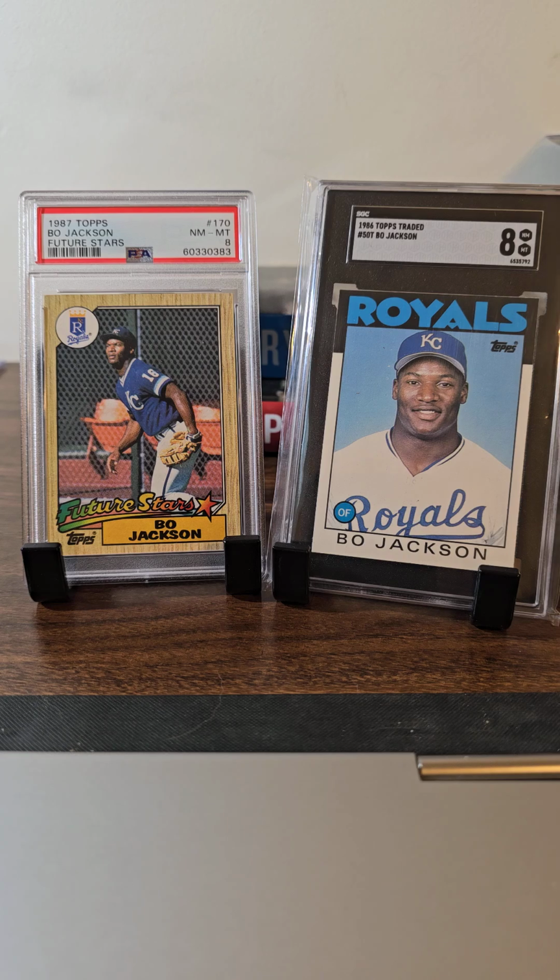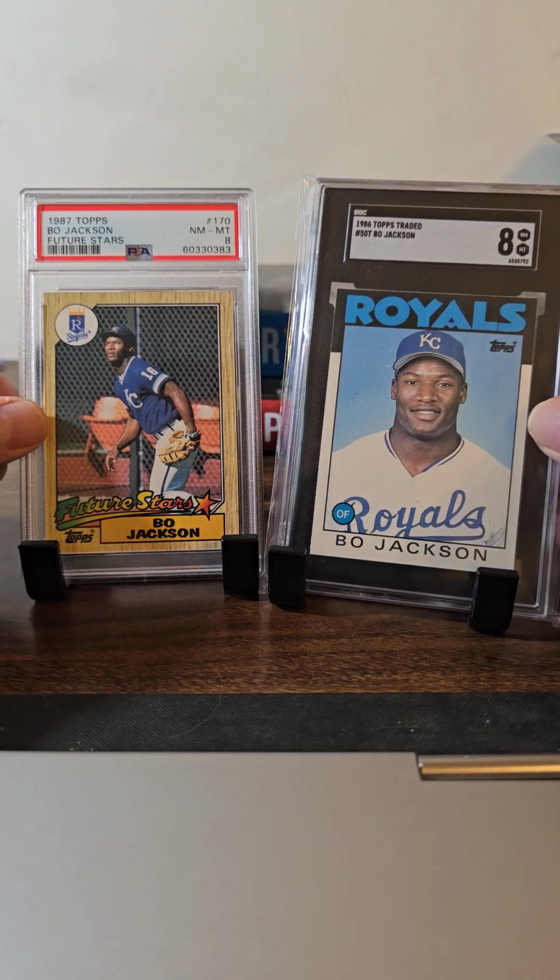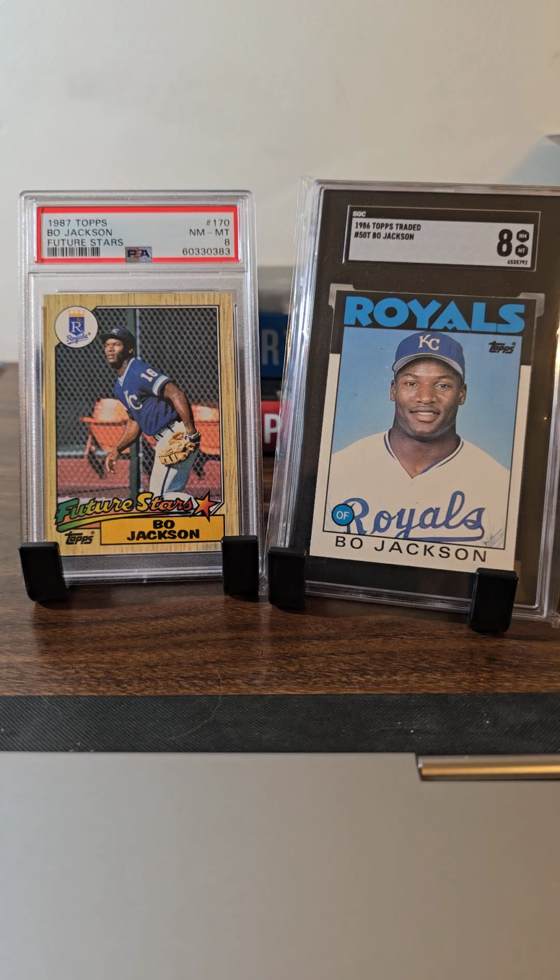And so I can remember actually going to a baseball game. There's a story behind these two 8s, the SGC 8 and a PSA 8. It was 1988, and we had went to a Milwaukee Brewer game, and the Brewers were playing the Royals. And so I wanted to go see it, and my wife was about 4 months pregnant, maybe 5 months. It was the middle of July, really, really hot. She didn't want to go to the game.